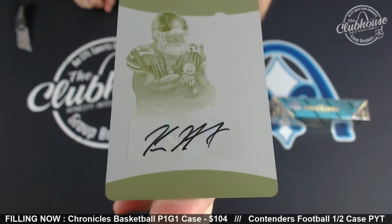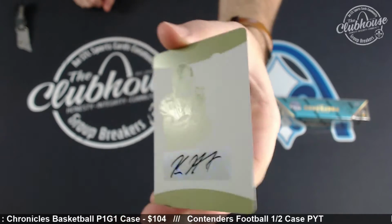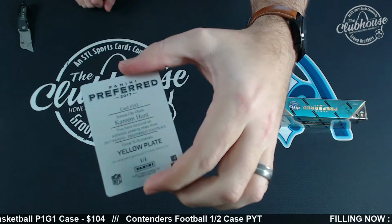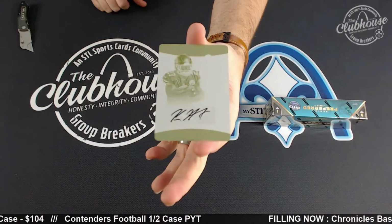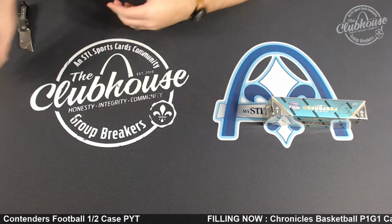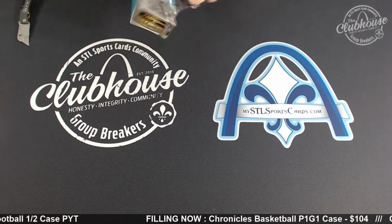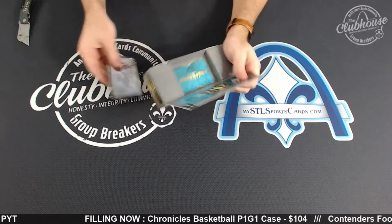Kareem Hunt for the Kansas City Chiefs. Tudor. 1 of 1, Kareem Hunt Great Expectations plate auto for Kansas City. Bam! Vet patch auto and 1-of-1 plate in that one.